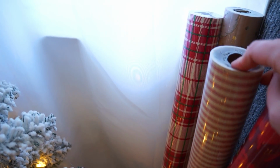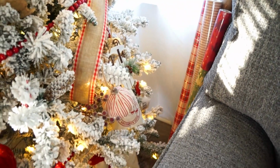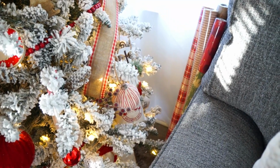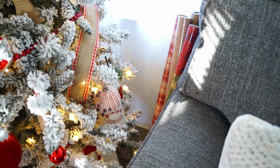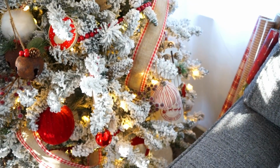And then you all saw me haul these in a previous video with the little Santas. I have got to get to wrapping some presents. I have not started yet, but I'm kind of waiting until I get everything ready to be wrapped because I want to film a big video of wrapping all my presents and maybe baking a Christmas treat or something like that. I thought it would be fun to get some Christmassy things done together in one video, so stay tuned for that.